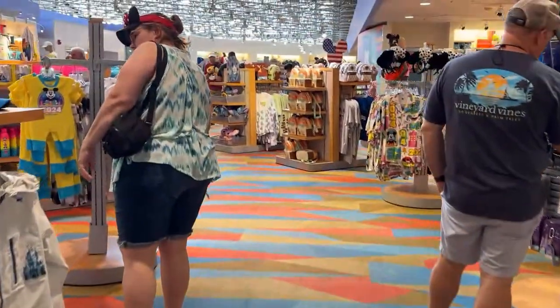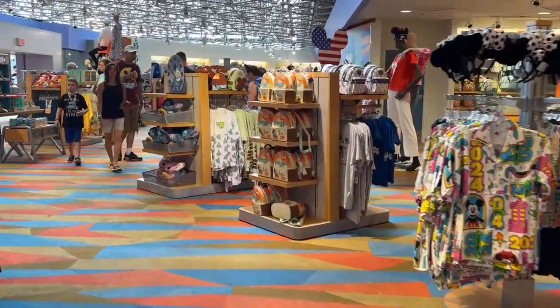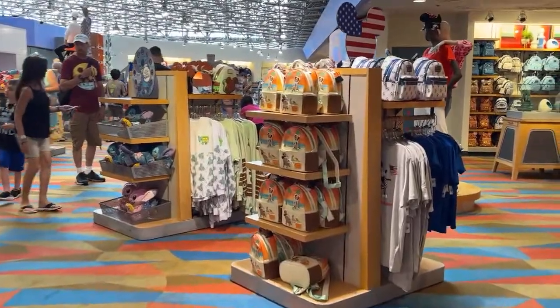So it's funny. They got one of their best dessert areas tucked away in a store, and if you didn't look for it, you'd walk right by it.